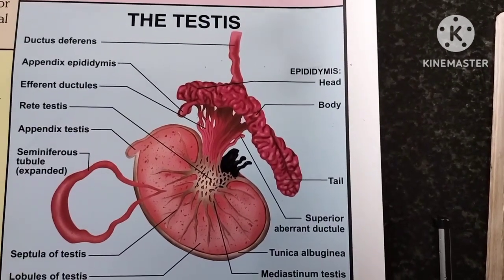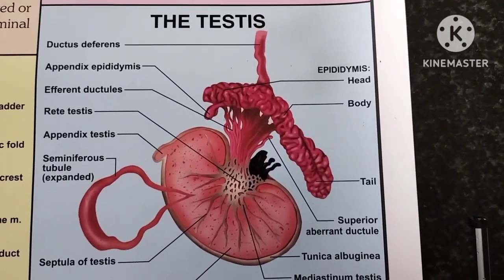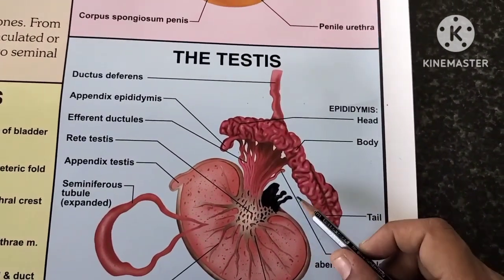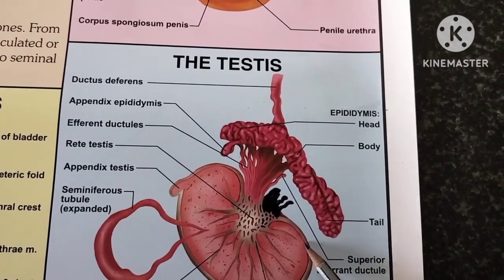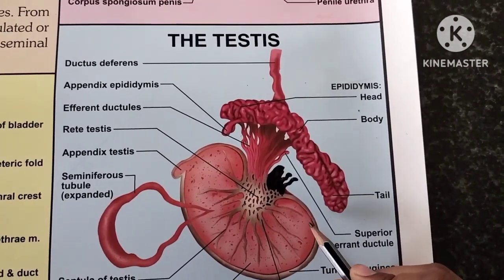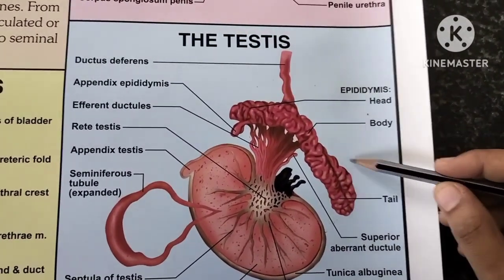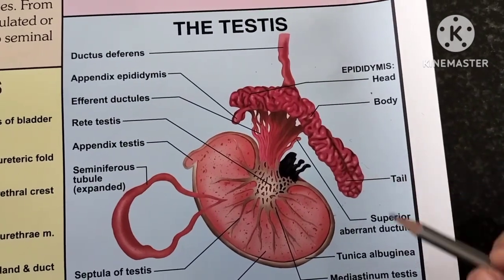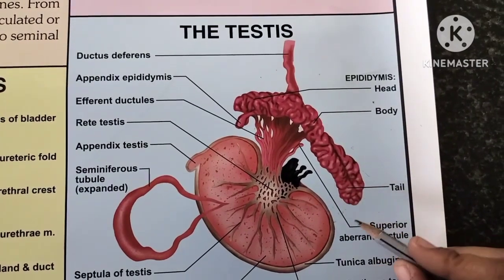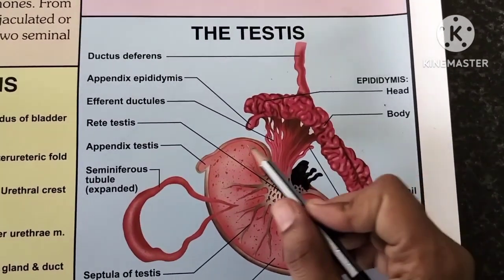Each testis is divided into nearly 200 to 300 compartments called lobules, and each lobule contains seminiferous tubules and interstitial cells, the cells which are responsible for the production of sperm. Now these seminiferous tubules are tightly coiled. In each tubule there is a germinal epithelium, whose cells are responsible for the production of spermatogonia, which divide by mitosis and give rise to haploid sperm.